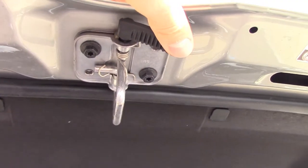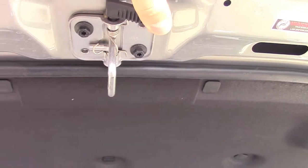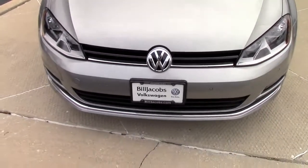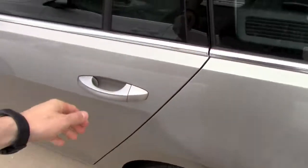It's just so simple. It's just this very simple design, but at the same time it's really amazing. Here we go. Now let's check out the back seat.